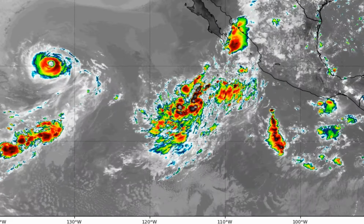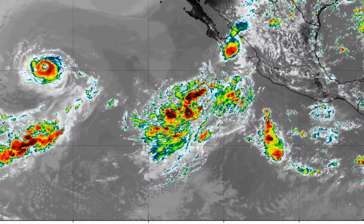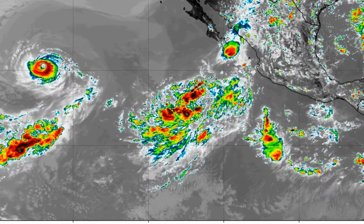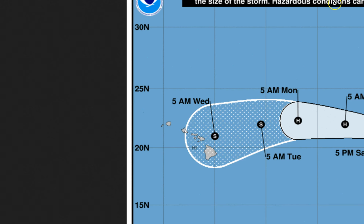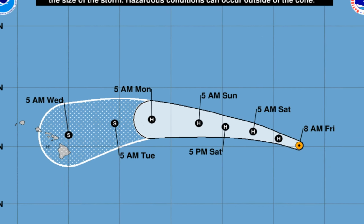I did want to mention this storm as well real quick. This is Hurricane Ophelia. And Ophelia looks pretty good on satellite right now, a very symmetric looking storm. And there's a possibility that Ophelia could be heading towards Hawaii. Of course, we know Hawaii already had a very close encounter with Lane a little bit earlier this year, and tons of rainfall. In fact, I believe that storm produced the second most rainfall of any tropical system in U.S.